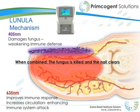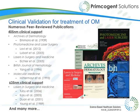Overall, what this animation should represent is the multifaceted approach of Lunula, not just treating the fungal pathogen, but also using the body's natural defenses and resources to further attack and degrade the onychomycosis pathogen. The mechanism of action just described is well validated within the clinical literature.